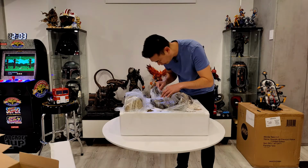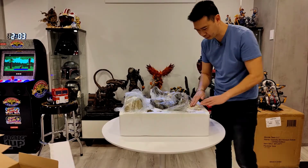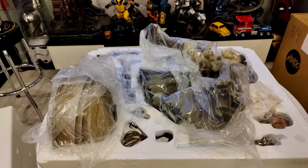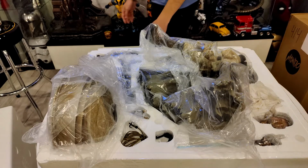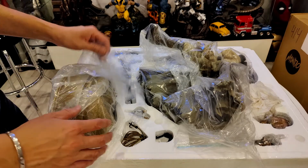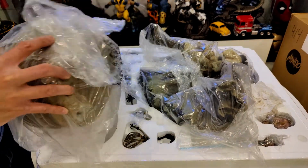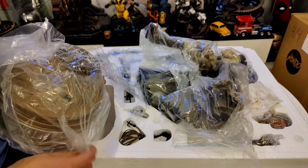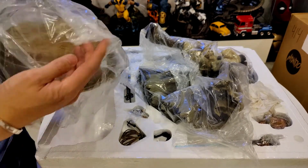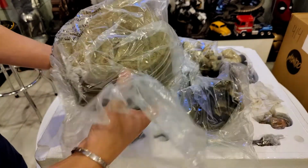There's some loose pieces here. I'm not sure what it is yet. I'm not gonna fiddle with it till I actually get to it. So I'm gonna bring the camera up close. So here we are. Gonna obviously start off with the base like I always do, which is taped to the sides of this thing. All right, so here is the base.